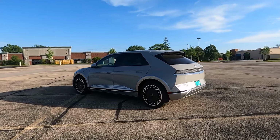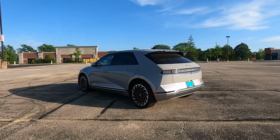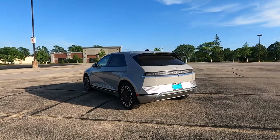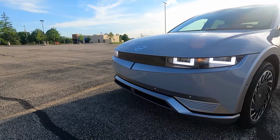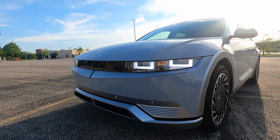But Hyundai and Kia made sure to change a few things up so that each car can stand on its own, and there is a difference, and they're not virtually identical. Now, when it comes to the IONIQ 5, I think the biggest difference you can visually see right away is the exterior look. The IONIQ 5 does look very, very different.